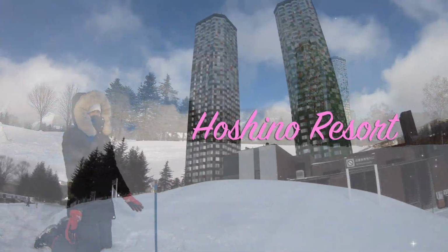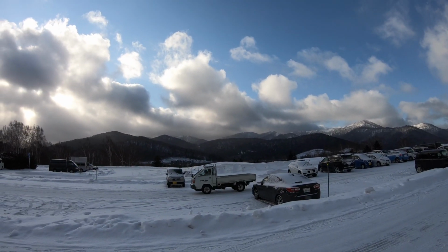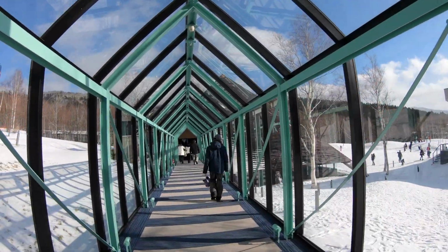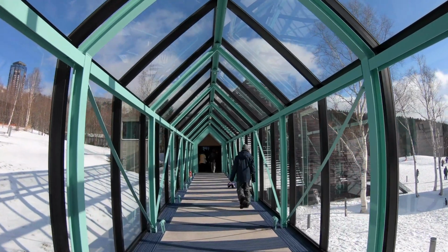Hoshino Resort is a modern accommodation in Tomamu with lots of ski activities for families. This place is a little bit expensive for accommodation, but still you can access any of those activities and restaurants without staying at the resorts.